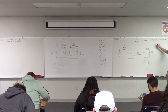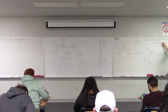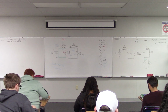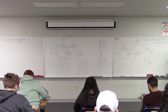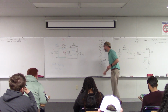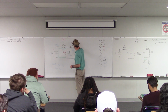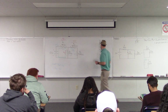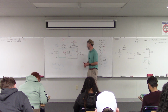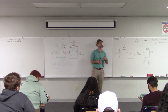So again, we would convert to raw units. So 1.6 milliamps would be 0.0016 amps times 2,000 ohms. So that comes out to be 3.2 volts. So that's the voltage across R3. Now there's a couple ways that we could figure out the voltage across R4. So what would be one of those ways? What's that? Subtracting it from 12 volts.